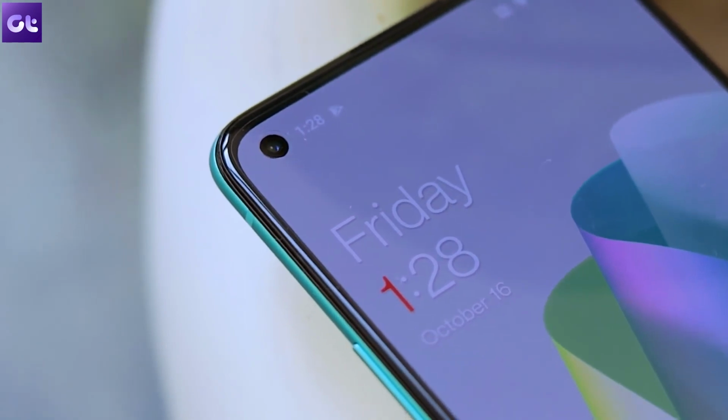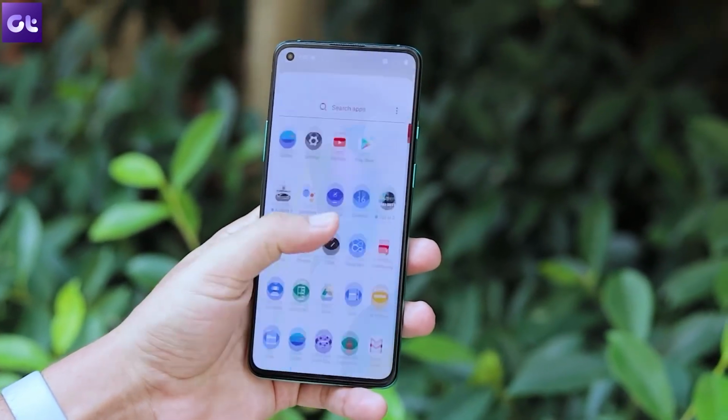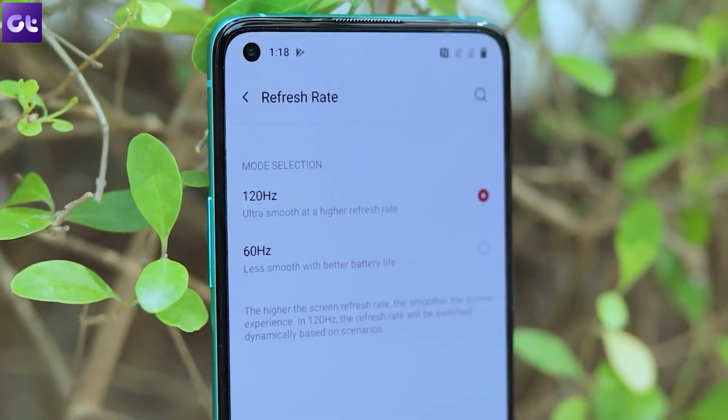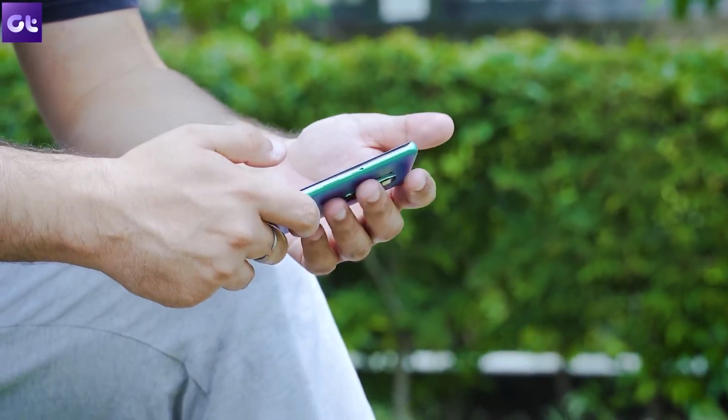The AMOLED panel here is one of the best ones on the market. It's as good as Samsung's panel, and honestly, it comes from the same house, so it makes a lot of sense. And the panel is really, really good. Now, some of you might be saying that, okay, the 8 Pro offers a quad-digit resolution. And to that, I'll just say, for most users, you won't even notice the difference in Full HD and Quad HD on that screen size.